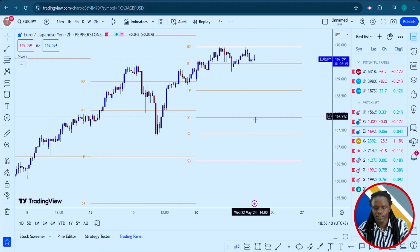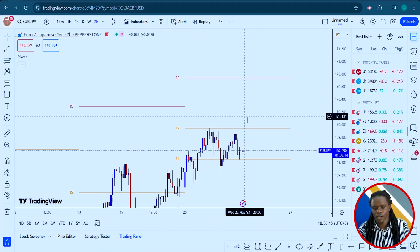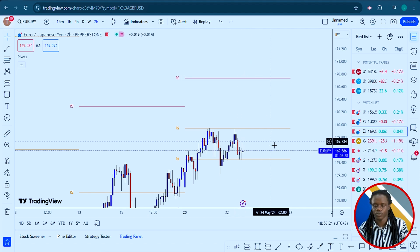Euro yen also flat. So just waiting, probably if the euro continues to move up, as we've been seeing, probably to the R3 level, markets can again have a short-term correction before the trend continues.